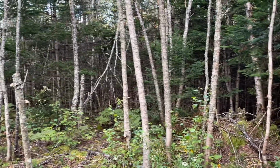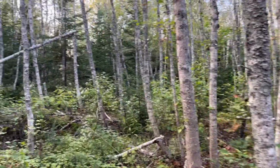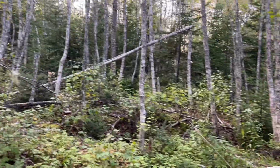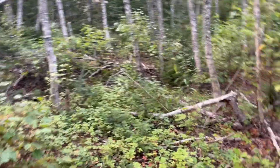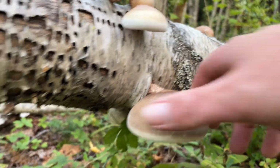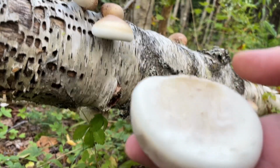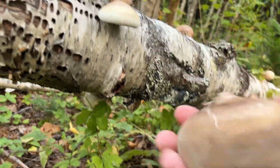That looks a lot like a game trail. It's funny how your eye picks up things like that when you're just looking. Yeah, this guy here, look at him. Look at that. That's a nice one. You always split. Perfect. He's a good looking Birch Polypore.